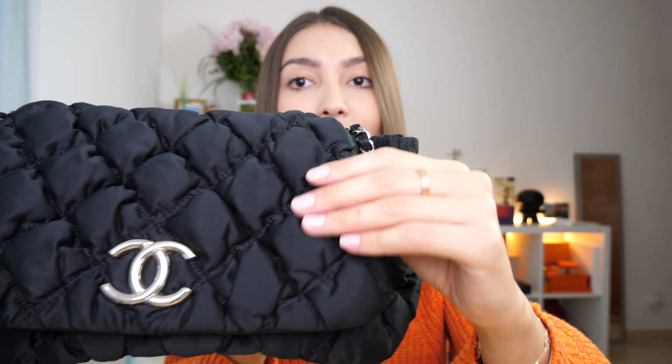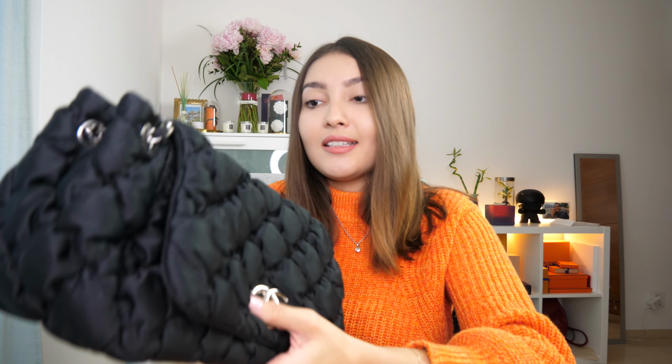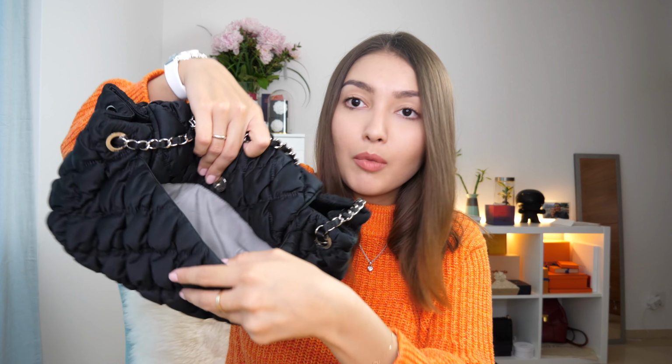As you can see, it is really, really puffy, or like a winter jacket, but all of this is satin and it has the most beautiful stitching. This bag is gorgeous, and it is also black, but I guess you never have too many black bags. And again, it is with silver hardware, just like the previous one. It also has a back pocket which looks like this. It is very convenient to keep your phone, for example.